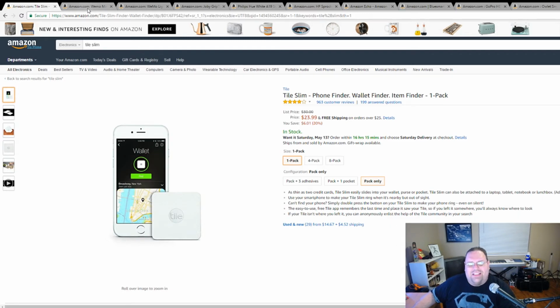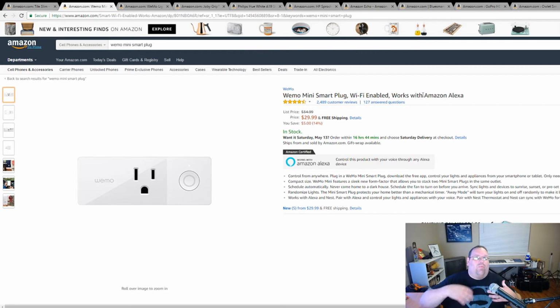Up next, the Wemo Mini Smart Plug. This is Wi-Fi enabled. It works with Amazon Alexa, and it's just a simple plug. You plug it in a regular outlet, and if you think, oh my goodness, I left the iron plugged in, then you can go to your phone and turn it off. I'm pretty sure, if I remember correctly, you can also use Siri with this. Also, it would be handy to be able to turn things on, like if you have a regular lamp and you don't have your hands free. Hopefully this doesn't set yours off, but be like, Alexa, turn on the lamp in the baby's room. Boom, there you go. That's only about $30, so not too bad a price for something like this.